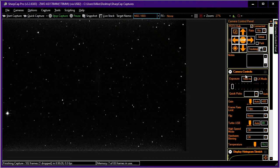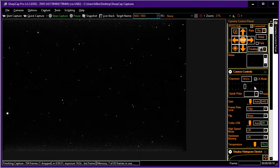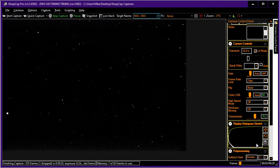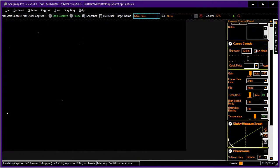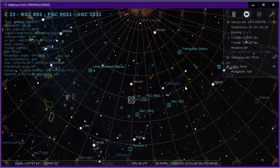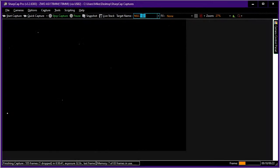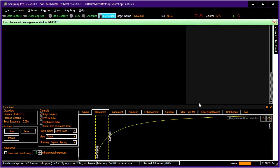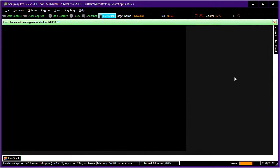Let the scope settle a little bit. All right, and we'll undo our stretch. And this was what? 891. 891. All right, start our stack. Clear out 1003. Let's see what we can see from here.